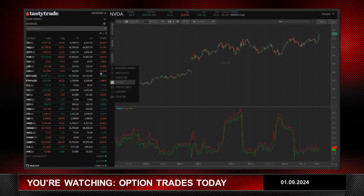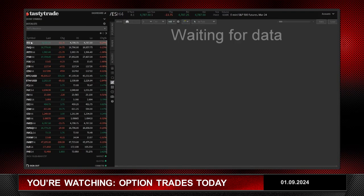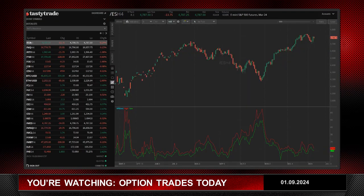But first, let's take a look at what the market is doing. E-mini S&Ps are down $13.75. That's about as high as I have seen them all morning. You can see here that the high on the E-mini S&Ps is about $10 higher than where they are right now, but they were significantly lower earlier today.